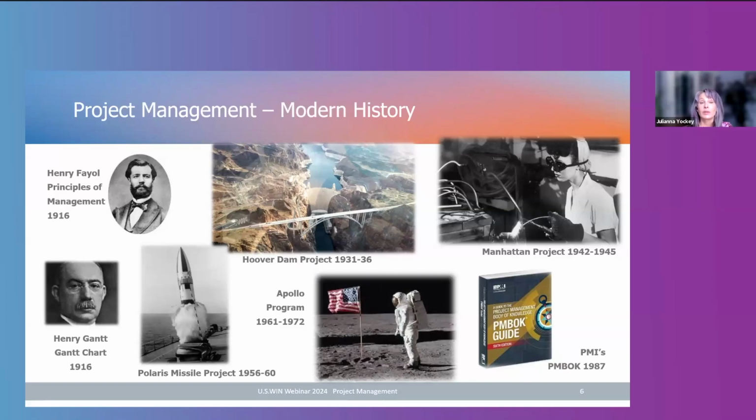PMI is the organization that certifies project managers based on their knowledge and practice to use these principles that are laid out in the PMBOK. So if after this presentation you're interested in learning more about project management, you can check out their website. It's at pmi.org, as well as projectmanagement.com that also has a ton of learning resources.